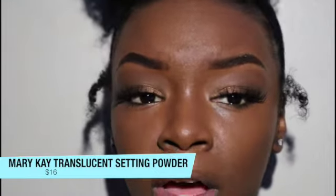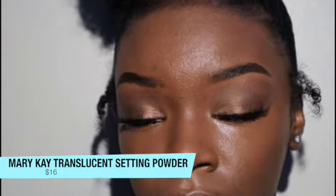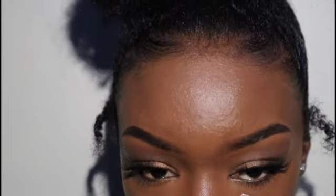Next, I'm going to bake. Now I'm going to be using my Mary Kay setting powder. I honestly am not sure if this is drugstore or not. I got this as a gift, so I don't really know. It probably isn't, but I do want to try. I think it's like a Sunkissed translucent powder brand. Is that what it's called? I don't even know. It's like an orange top.